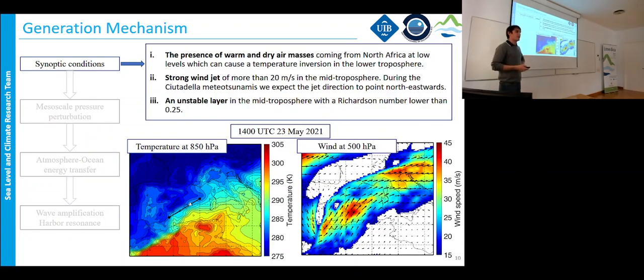First, we need to have an atmospheric perturbation to generate a meteotsunami. And we know that these atmospheric perturbations are generated in certain environmental synoptic conditions that are characterized by a strong jet in the upper levels, which points towards the northeast, as you can see here in this map, and a strong jet of wind here, pointing towards the northeast. And then at lower levels, we have an entrance of African air that comes from the Sahara Desert, which is warmer than the Mediterranean air that we have here, and this generates an unstable layer in the lower atmosphere.